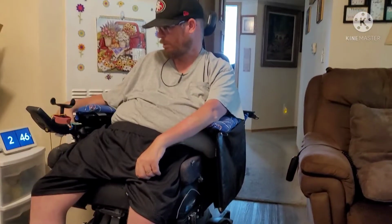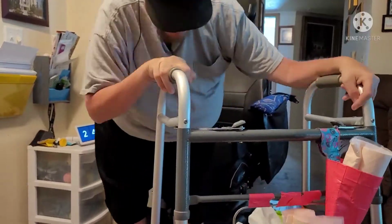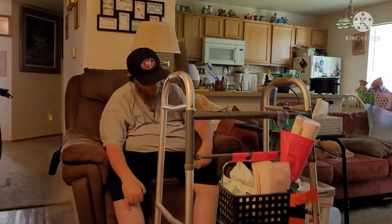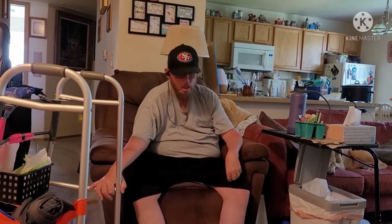And we grab the walker. So the walker usually stays in the bathroom. So when I want to sit in the wheelchair or sit in the recliner, I have to grab the walker from the bathroom, add the pillows, and do all this. So let's go ahead and grab the walker. And that is how I get into the recliner.